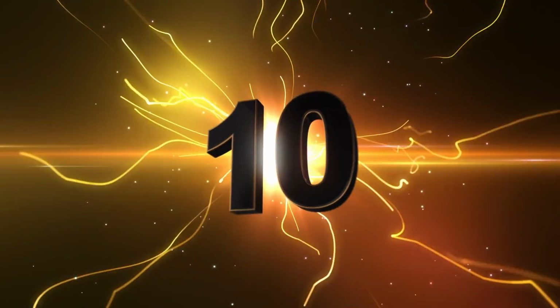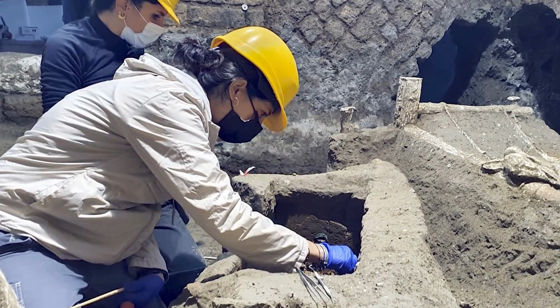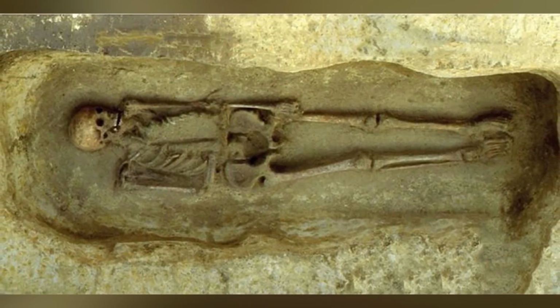Gross. Starting off in our number 10 spot, we have the Knife-Armed Man. In 2018, while researchers were excavating a 1,200 to 1,400-year-old necropolis in northern Italy, they made a gruesome discovery that led to us learning a super interesting story of someone who lived all those years ago.